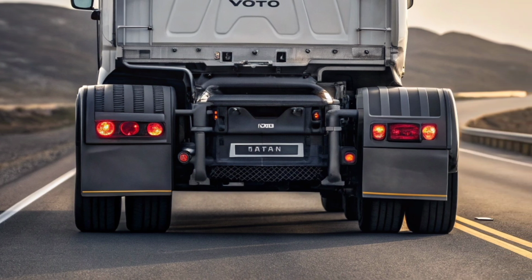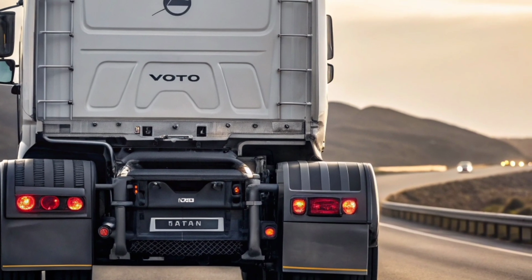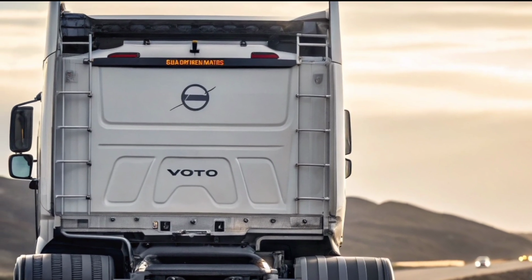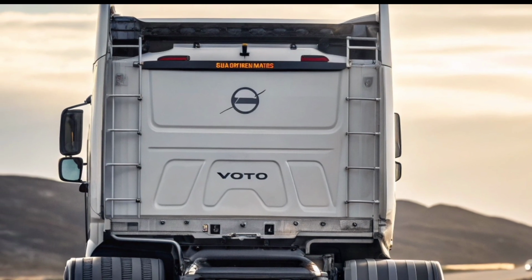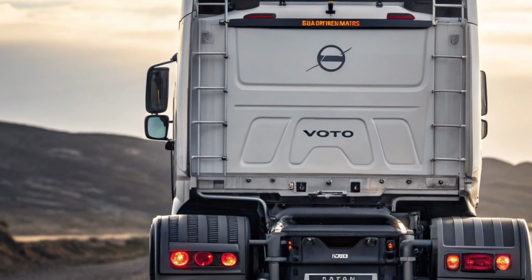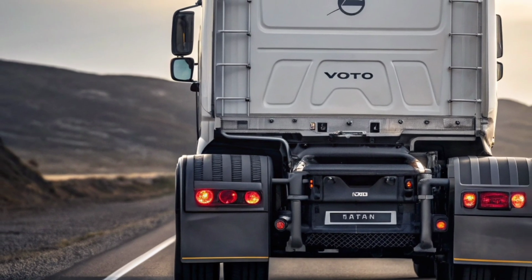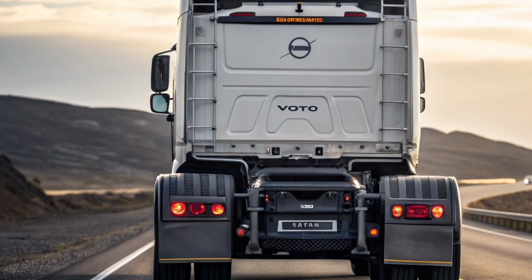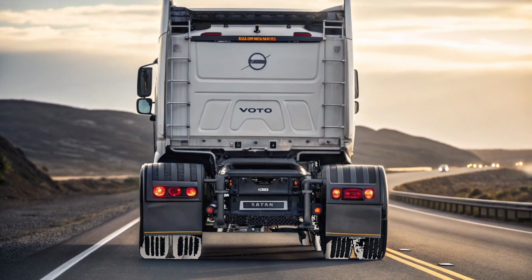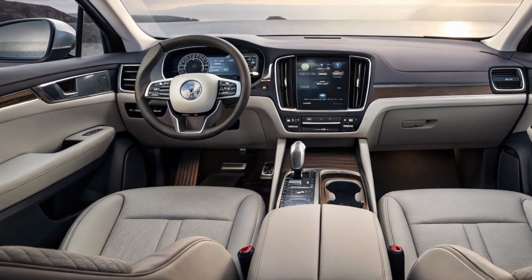Inside, the cabin is a full-blown command center. Drivers are greeted with a fully digital instrument cluster, an updated 15-inch infotainment touchscreen with integrated GPS, fleet connectivity, and Volvo's proprietary telematics for real-time performance analytics. There's a smart climate control system, adaptive ergonomic seating, 360-degree camera support, wireless phone charging, and even a sleeper pod equipped with LED ambient lighting and USB ports.